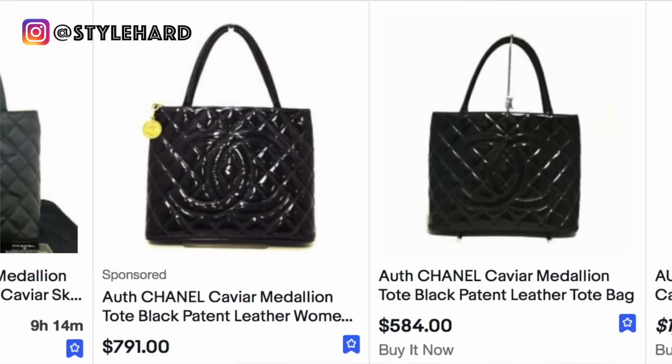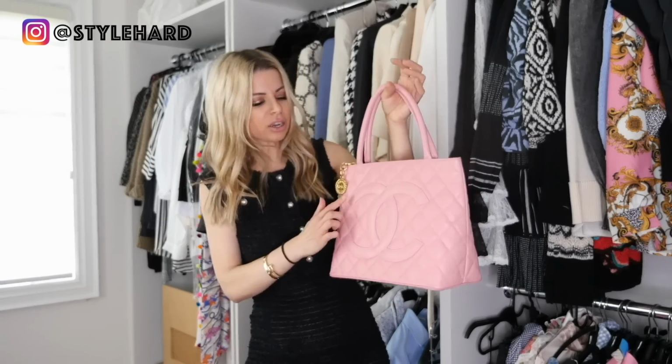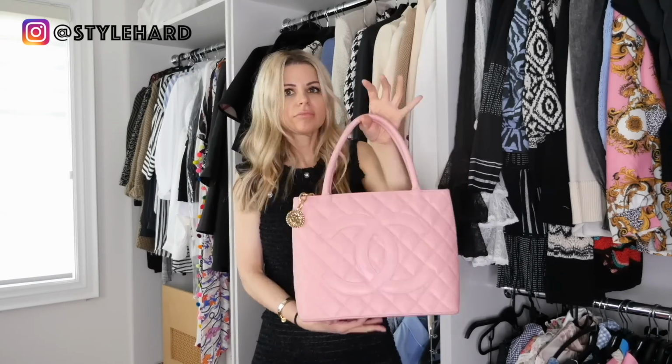This bag in black has a very classic look to it. In bubblegum pink, maybe not so much, but at the end of the day, it is Chanel. Specifically in black, it's just a classic Chanel quilt. It's got the CCs on it and two top handles, just simple, beautiful, elegant, very Chanel, very good score right now.